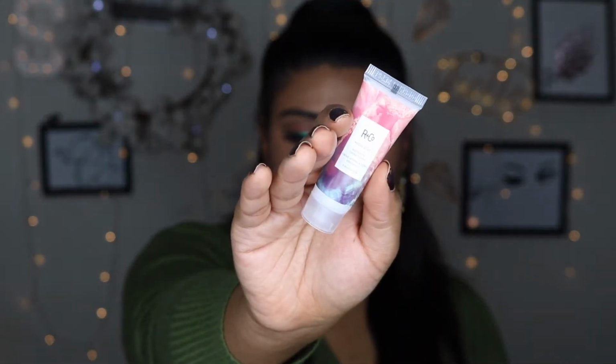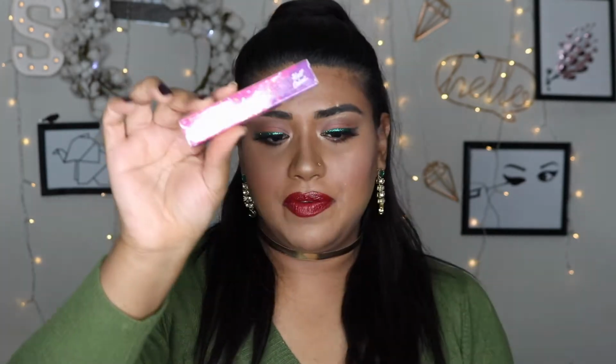The next item I see is this R+CO High Dive Moisture Shine Cream, and I believe that this is for your hair. So it basically works as a leave-in conditioner and a styling cream, I guess. So that's what that is. Let's see how it smells, because hair stuff always smells so nice. Oh yeah, that smells nice. So that's that. Next I have this lip fondant.